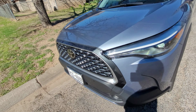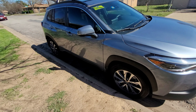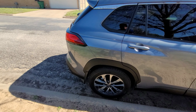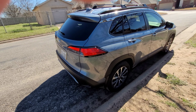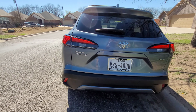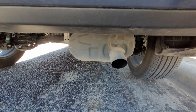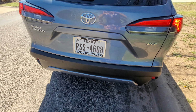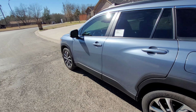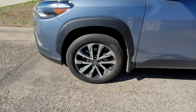I think they really got the styling down on this Corolla Cross. I really like how they look. I used to have a Compass, and this car reminds me a lot of it. If the Compass was higher quality and just generally better put together, as well as being more premium. These are 18-inch alloy wheels.